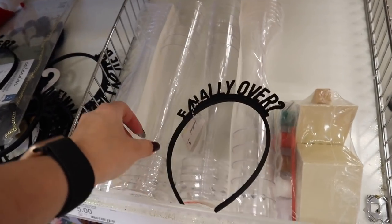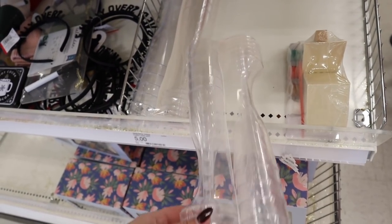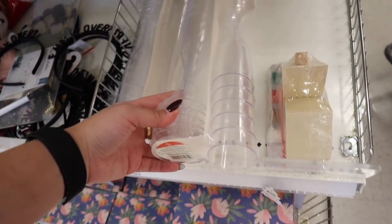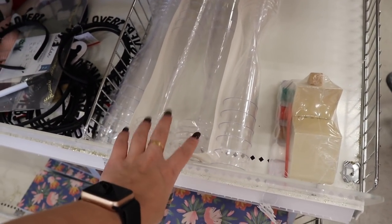Couple more New Year's items that we haven't seen yet. They have these sets of plastic champagne glasses. Great deal on these. You get 10 for $5. Oh, actually, you get 12. You get 6 on each side. So super good if you're having a little get together and you don't want to worry about broken glass or anything. Those are $5.